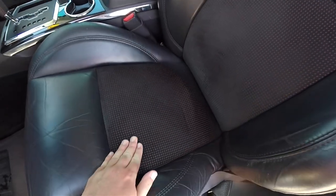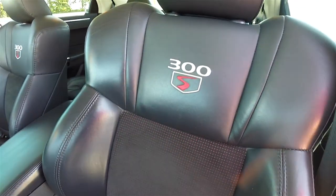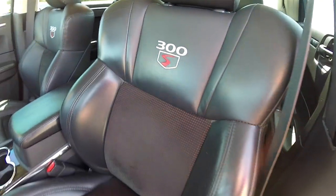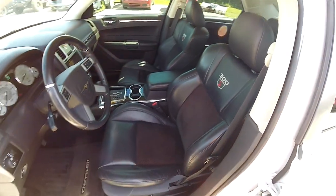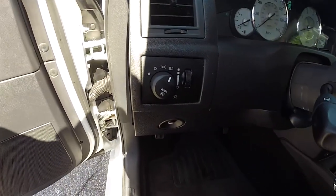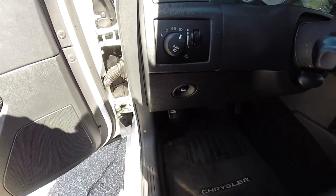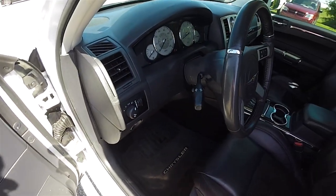SRT seats with the perforated suede inserts with a red highlights. We also have the 300S logo. The vehicle is equipped with automatic headlamps and fog lamps, remote trunk release, leather wrap, tilt and telescoping steering wheel.